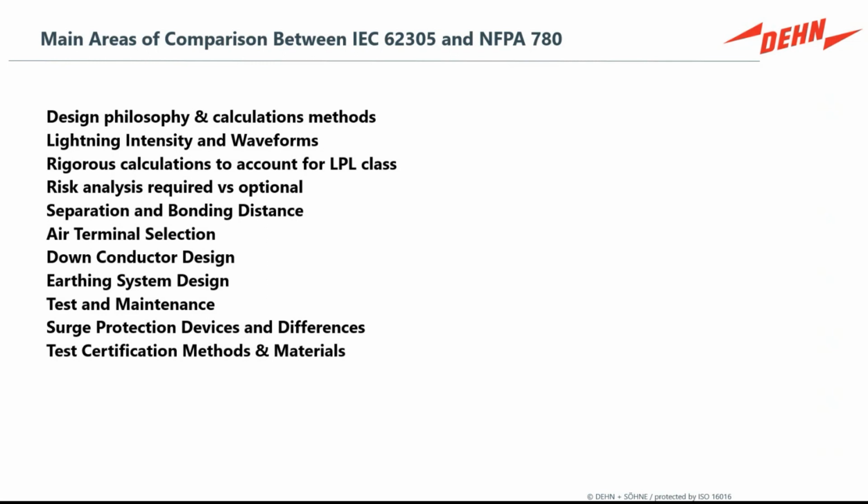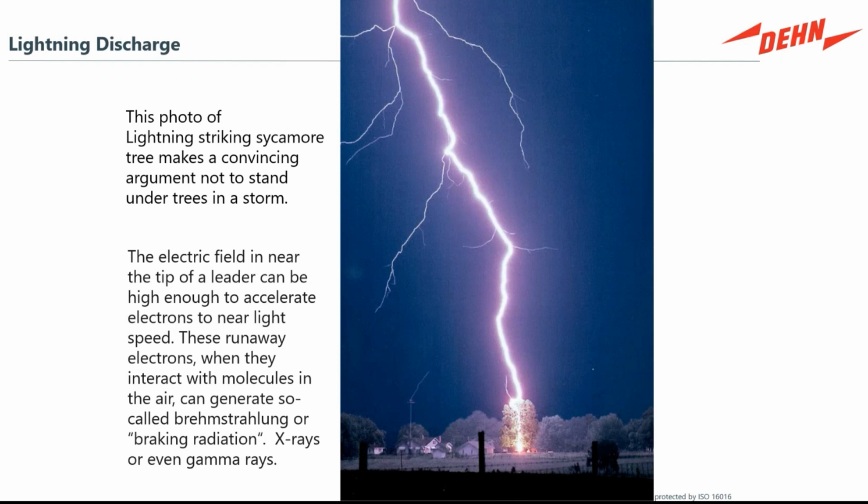There's differences in the approach to lightning protection, but they're very well harmonized. The understanding of lightning protection using conventional Franklin rod designs to have a preferred attachment point for lightning, down conductors, earthing system. Very similar. A lot more similar than there are different between the standards. And much of it is to understand the science of lightning protection.